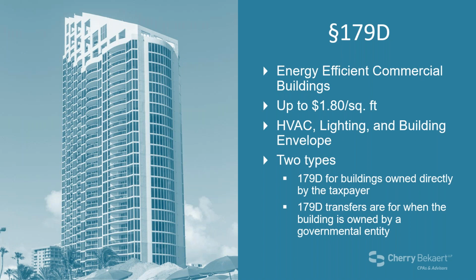The $1.80 per square foot deduction is broken down into three components, each of which is 60 cents per square foot: the energy efficiency of the HVAC system, the lighting system, and the building envelope, which is the roof, the doors, windows, insulation, and other building components. It is possible to receive a partial deduction for either one, two, or all three of these basic components. Thus, for the 100,000 square foot building I mentioned, it might be possible for a taxpayer to just claim the energy efficient design of the HVAC system and claim a $60,000 deduction.